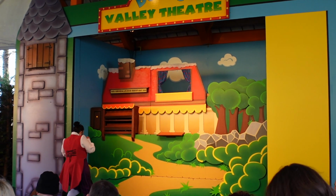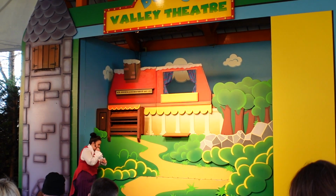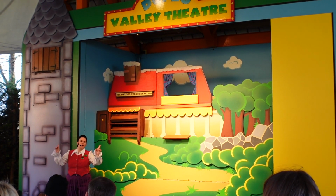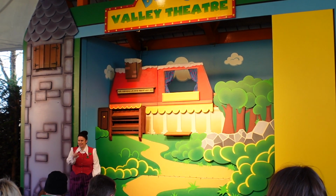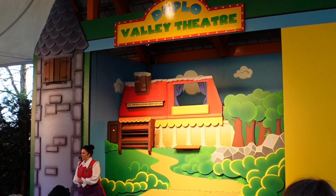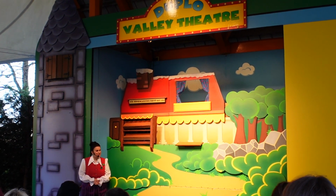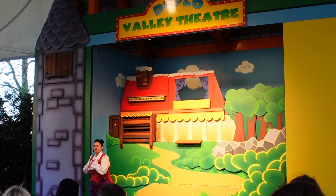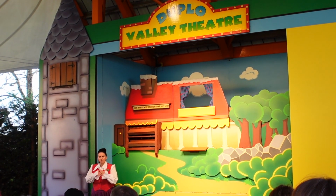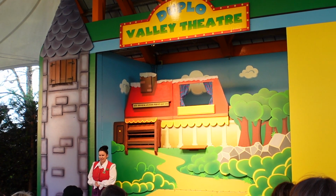Ladies and gentlemen, your storyteller. Oh, hello everyone! Oh, do you know what? I think you can be louder than that. Let's try that again. I said hello everyone! That's what I wanted to hear. Thank you for the lovely welcome. And it gives me great pleasure to welcome you all here to the Duplo Valley Theatre. My name is Laurie and I'm your storyteller.